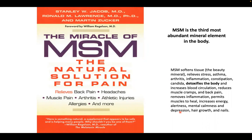Now, again, we're not making that, but I'm just sharing some of that with you. So, hair growth and nails, big time for that. Okay, because here's the deal: your body needs sulfur, i.e., MSM, to fix the DNA, right?